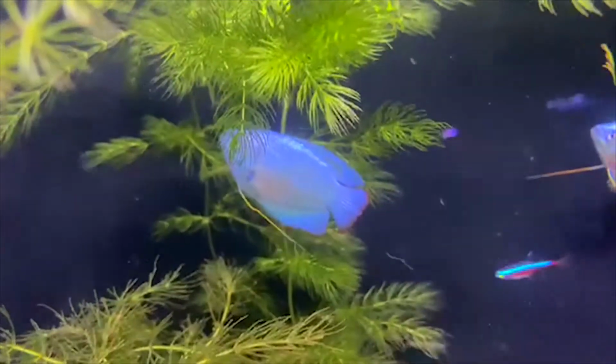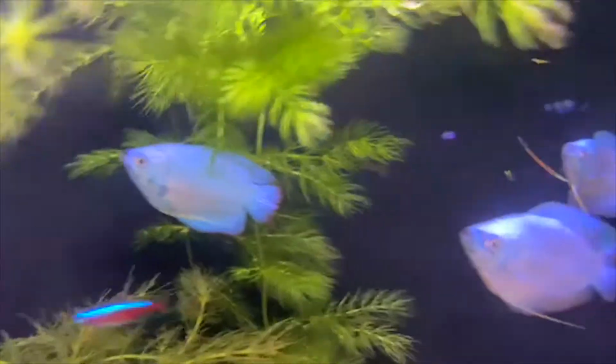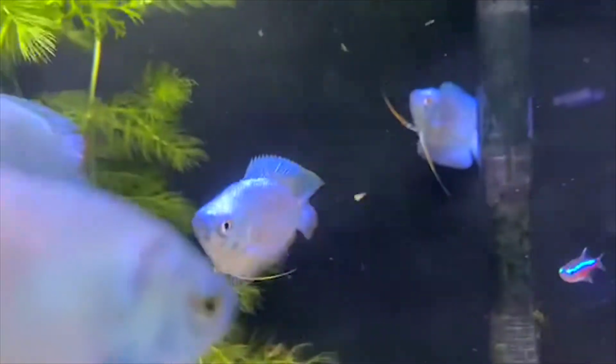Next up, another classic, the powder blue dwarf gourami. Very peaceful and overall really great color.